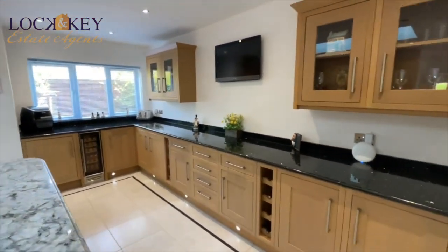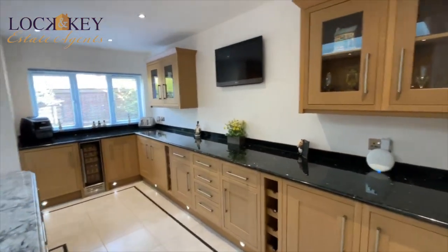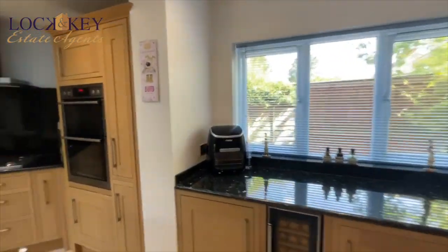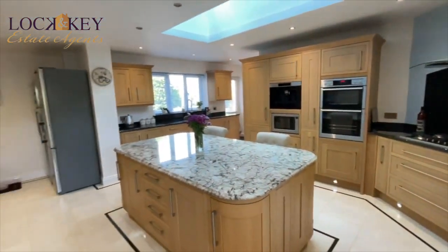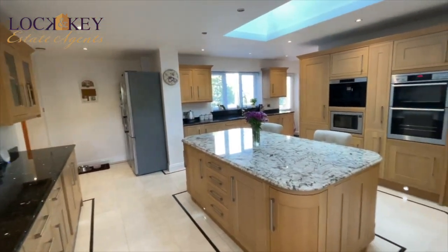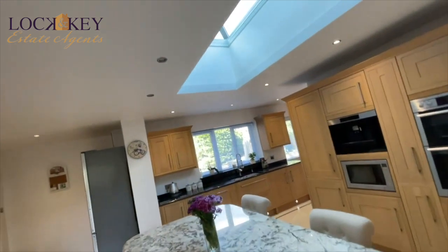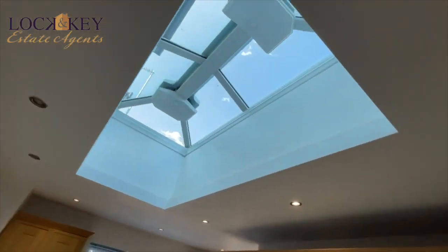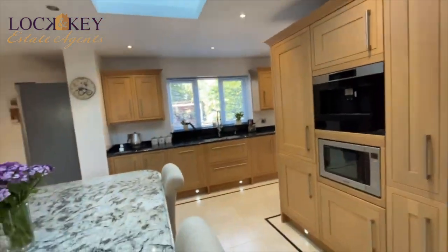You're gonna have your built-in dishwashers as well. Base and eye level cupboards come as normal. Double glazed window to the side there. Turn that camera around, and what an amazing room we have here. Gets better up here. I love that pitch skylight. Stunning, absolutely stunning, and it just brings in natural light.